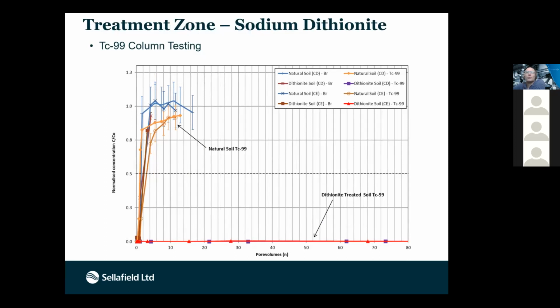This is showing some of the column results, showing again the natural soil removal on the left, and also a bromide tracer in the blue. The lines along the bottom show two columns with the dithionite results in the red and the purple squares, and that's showing that the dithionite treated soil, over this number of pore volumes, showed complete removal down under the detection limit, so it was highly effective over that period of time.